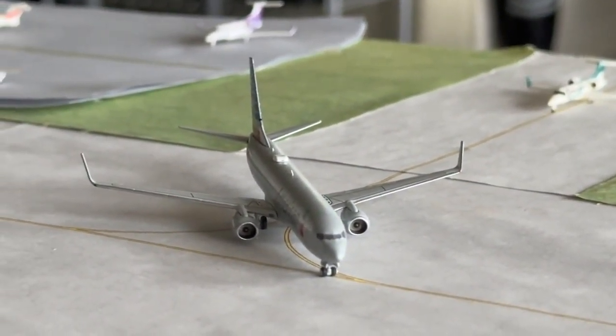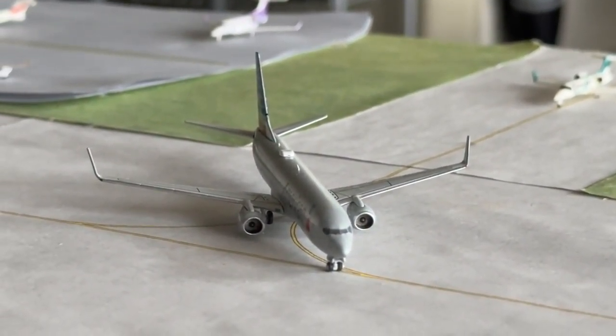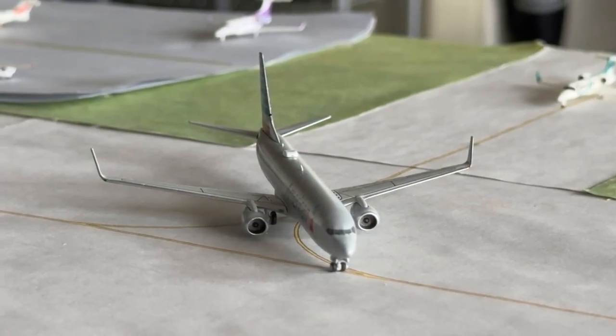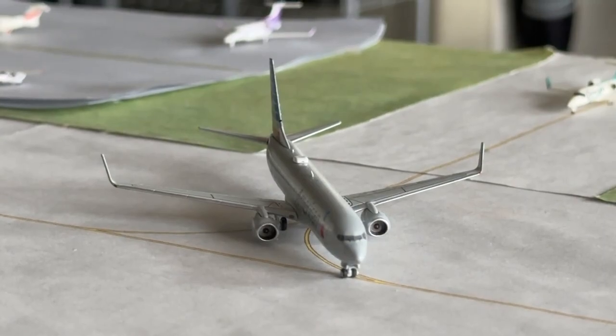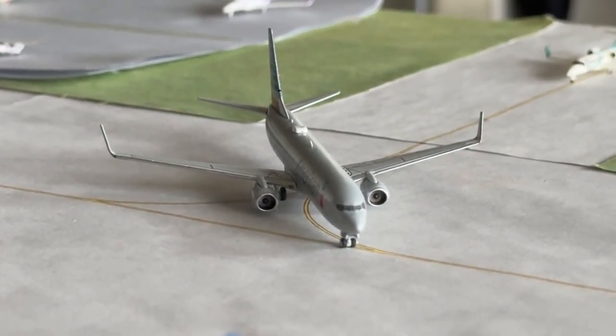Taxiing into the ramp is this American Airlines Boeing 737-800. This is coming in from Dallas-Fort Worth, of course. I'm going to be heading back out there. And I see Dallas going super strong with all those mainline flights. I think there is a 319 or 2 on there, so that's also nice. But looking really good nevertheless.